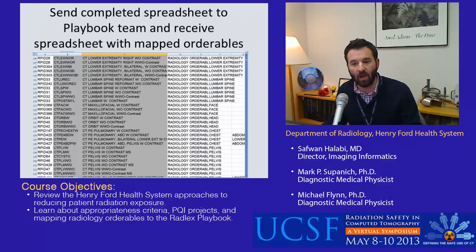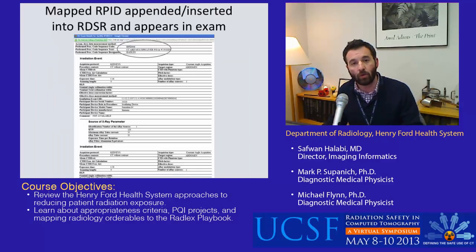So we did this ahead of time and then sent this completed spreadsheet back to the Playbook team, and they either generated new Playbook IDs for exam combinations that hadn't existed before, or assigned already existing Playbook IDs to the mapped values. So then we received that, and those values were included with each study that was submitted to the Dose Index Registry, as shown up here at the top of this slide, with an RPID of 406 in the Performed Procedure Code Sequence Code.